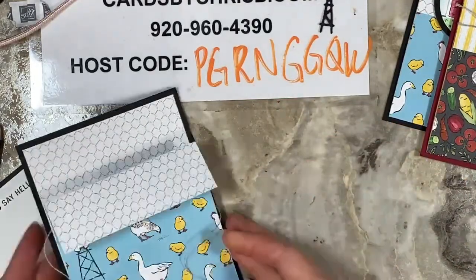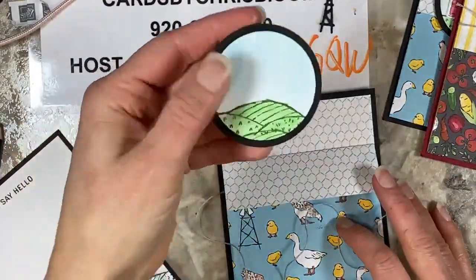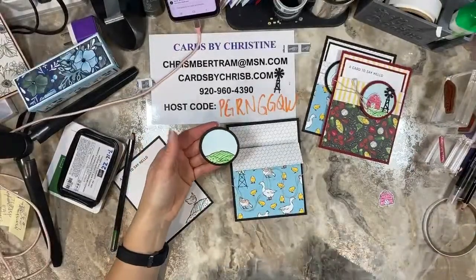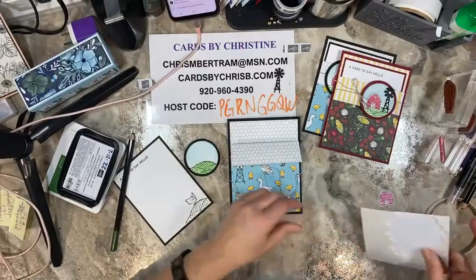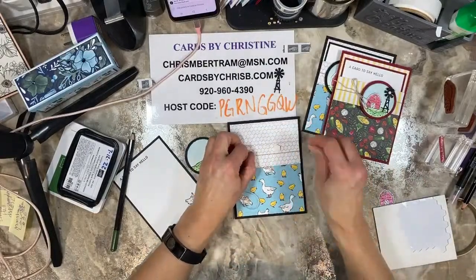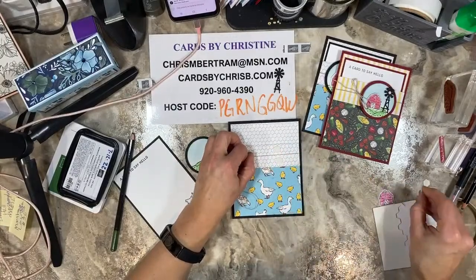All right, so we've got that. Now let's finish putting this together. That turned out really nice. I'm so excited. Oh, you guys, I wasn't even watching how close up the fussy cutting was. All right, so what you need is some dimensionals. We're going to grab two, and I want my circle on the right. So I'm going to put a dimensional here and here, one above where the linen thread is and one below.